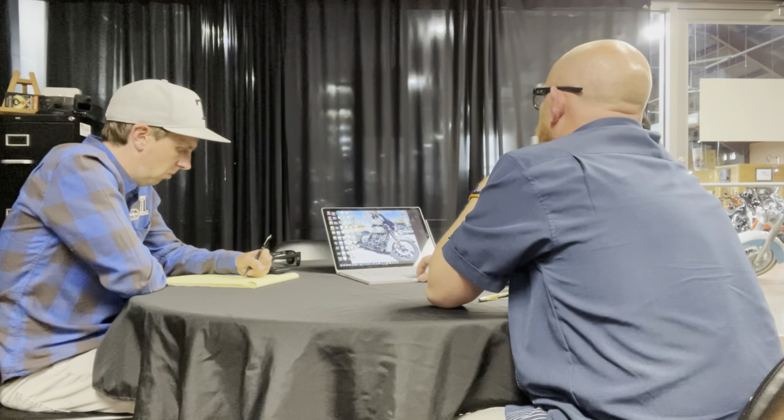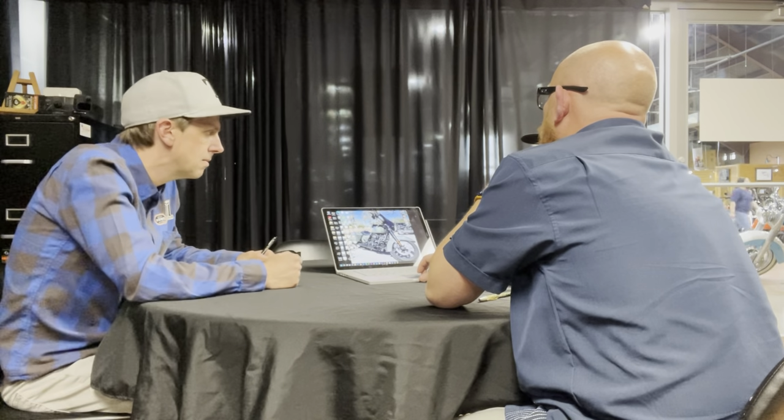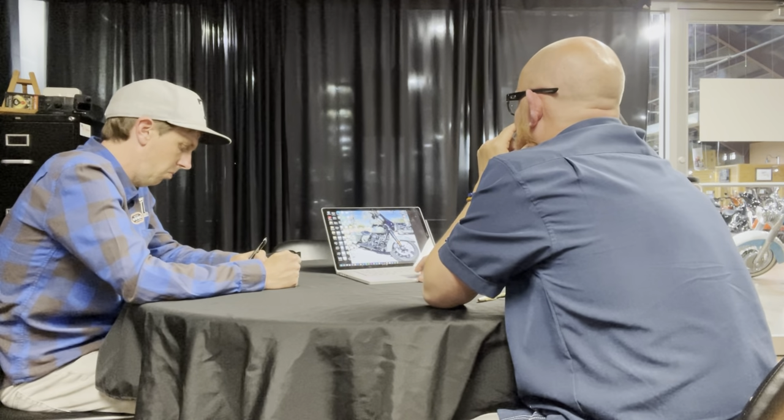This is kind of hard to see, but I got these from Hogworks. It's an LED, a bright light built in there, and it's got amber and white. Because the Memphis Shades fairing I put on blocks the stock ones, I was very impressed with that.